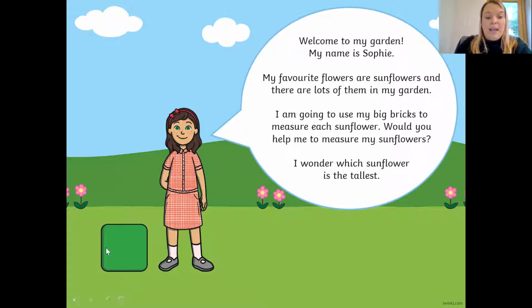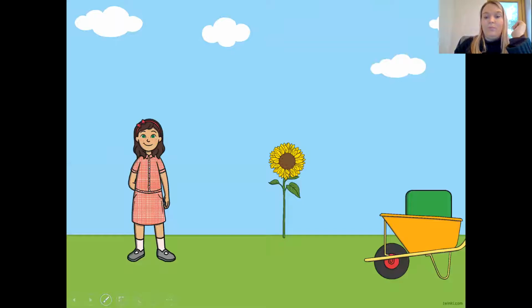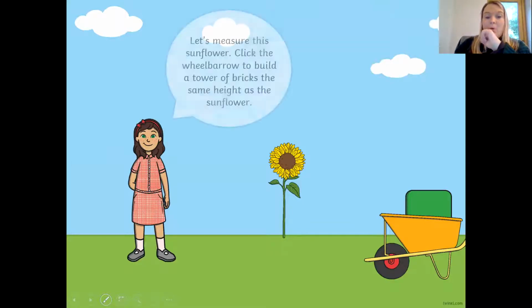And she's going to use some blocks today, because we can use rulers, children, and we can use meter sticks or tape measures. But we can also use other things to help us measure as well. And we're going to talk a little bit about that in a bit. But Sophie's using blocks today. So there she goes. She's got a block in, there's her sunflower, and she's got a block in her wheelbarrow.